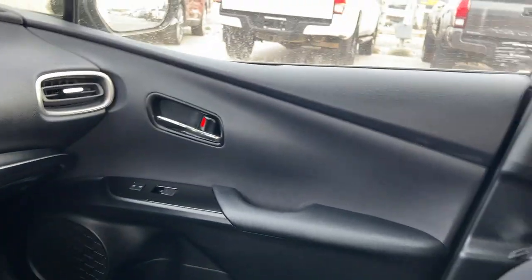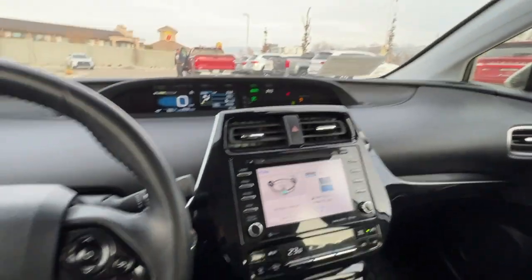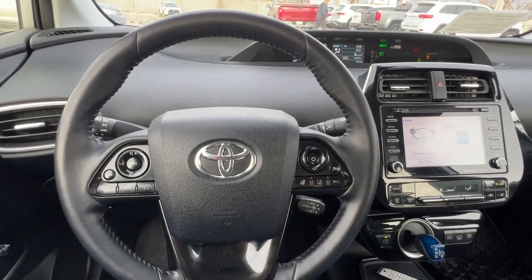And then just taking a peek around, we've got this really nice, like new, black cloth interior. So let's hop out and check out the rear of this Prius and see what's going on back there.